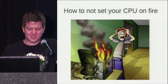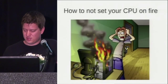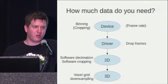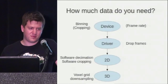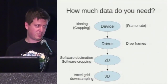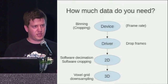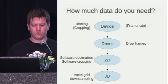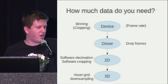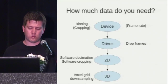As I said, the Kinect is just like a fire hose of data to your computer. So nodelets are one way of optimizing, but often what you want to do is just turn down that stream, make it a little bit easier to handle. There are a few ways that you can do that. Best of all is to do it on the device itself, in hardware. So you can get down to a 320 by 240 image, I think, at least on the ASUS. And in parentheses, I have cropping. This isn't actually implemented in the ROS driver. It would be nice if it were.